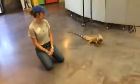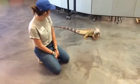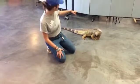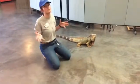Now, these guys are super common pets, but they are very difficult to care for. So Kuzco here, he used to be a pet, didn't he? No. He came from another facility. Oh, he came from another zoo. Okay, I'm learning about Kuzco as we speak. Hello. So he came to us from another zoo, but these guys are super common pets.